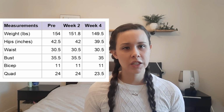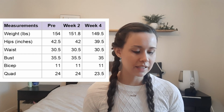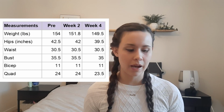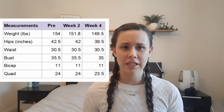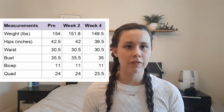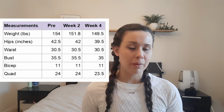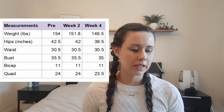And then I lost a couple inches in certain areas. So one big one was my hips again. So I went down to 39 and I was at 42.5, so I was pretty happy with that. Biceps stayed the same. My quads went down a little bit, which I did notice because some of my clothes have been fitting a lot better. So 23.5 was my quads. And then my bust went down a little bit to 35, and my waist stayed the same. So I'm pretty happy with that. So that is my update for the last 2 weeks.